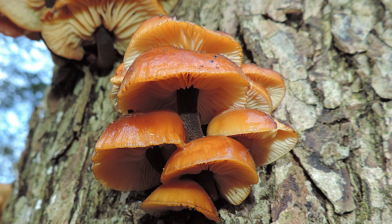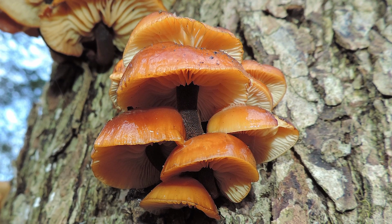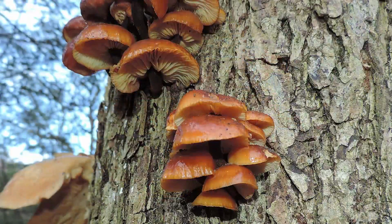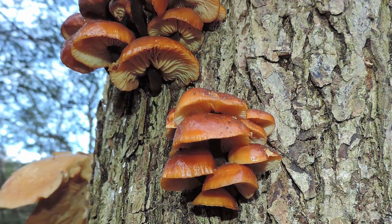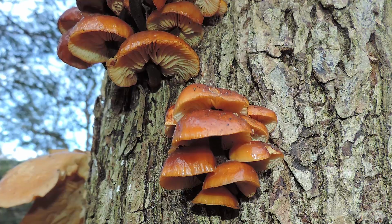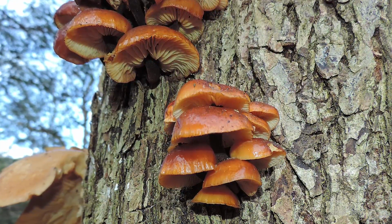Next up, we have an interesting little mushroom known as Enoki, or velvet foot. And the Latin name is Flammulina velutipes, and velutipes refers to its velvet-like stem, which we'll talk about in just a couple seconds. So the overall size of this mushroom is on the smaller side, and these mushrooms typically fruit in clusters. Occasionally they'll grow scattered on hardwood trees, specifically on stumps, fallen logs, and standing snags. And again, this mushroom is a decomposer of wood, so we call this mushroom a saprophytic mushroom.